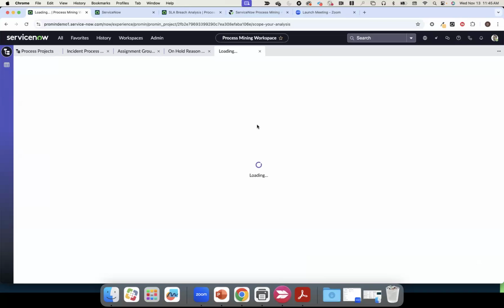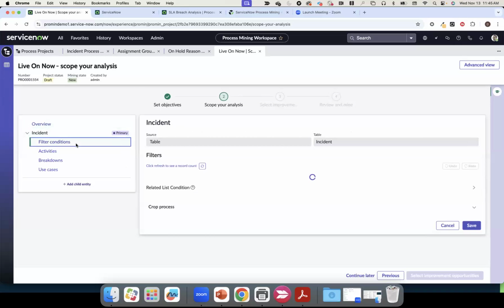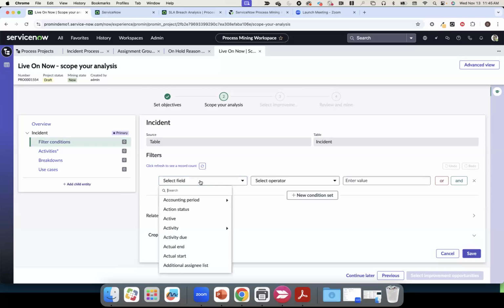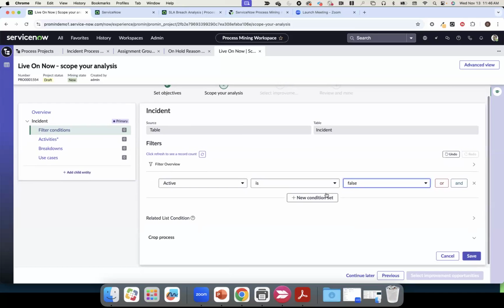Once we do that, there's really only 2 or 3 other things we have to do to finish the analysis. The first is we need to add some conditions to scope the data that we want to mine for our specific use case. This is just like creating a report. What we guide customers to do is focus in on work that's completed the process. Could you analyze open work? Of course, but if we're trying to improve a process, we should look at how things have moved all the way through the process for the opportunities. So active is false is the best way to do that.